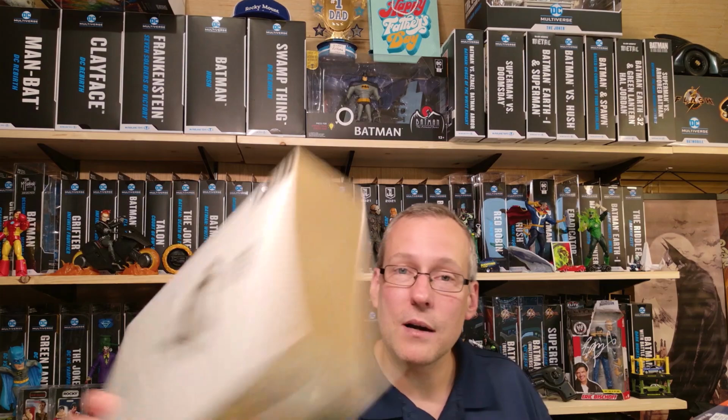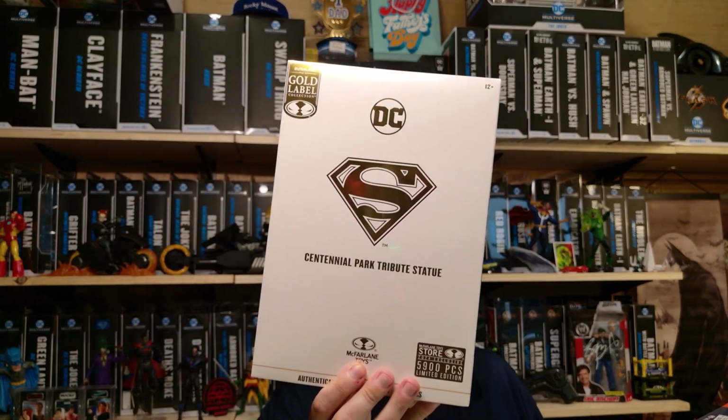And the next thing I got, this is one that I really wanted from the EQL Run Fair. The only really San Diego Comic-Con exclusive you had. I did want the Centennial Park tribute statue.